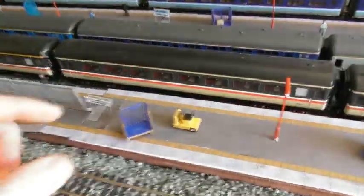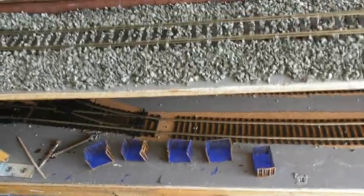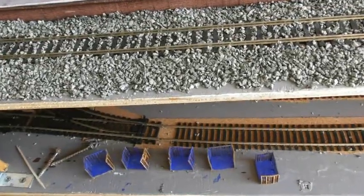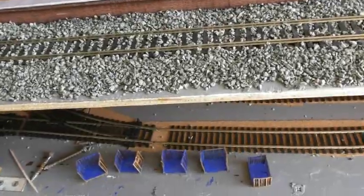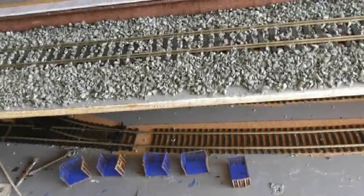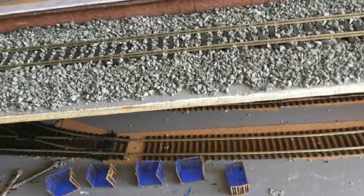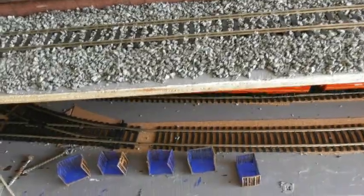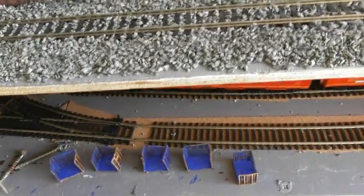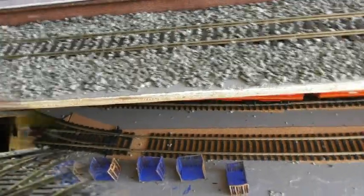So what I'm going to do is take these five out and go and spray them with the aerosol, and then later on in the video we'll come back and have a look at what they've turned out like. I will point out that I will be doing it outside, but nonetheless I'll be wearing a mask and goggles when I'm doing it. When you're using aerosols, whether inside or outside, you should do the same. So I'll go and get these sprayed, and then we'll talk about something else and take a look at them later on.